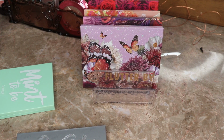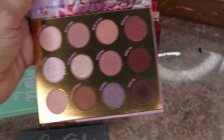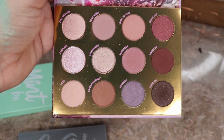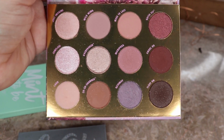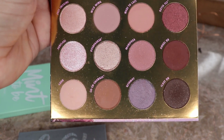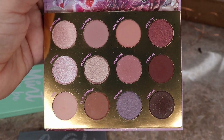Colourpop shadows are pretty much bang on for quality. I mean, you can't really go wrong. It's really just about choosing the colors that you like. I made some changes to this palette as well. I took out glitter shades and I put in some shades from the FEM palette, but I can't remember which ones now.